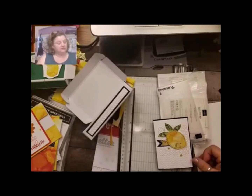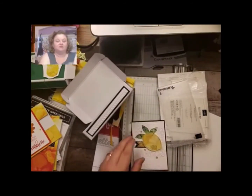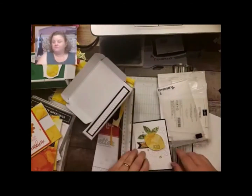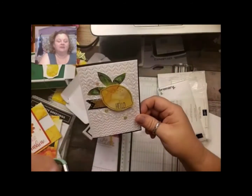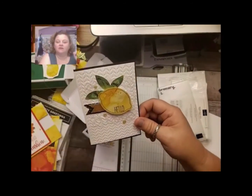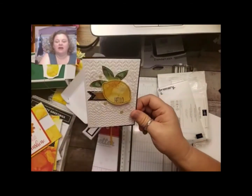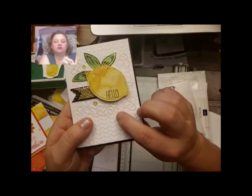I had some leftover gold strips from another project, and then I'm just going to banner them and add them. As you can see, that gold just adds because there's the gold highlights on the lemon. And then I actually cut one of the leaves in half so that I can use them to add a 3rd leaf. And then these are those glimmer dots, now these are gold glitter dots.